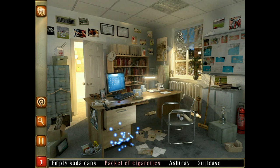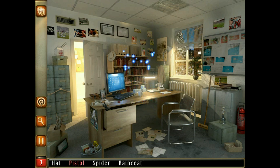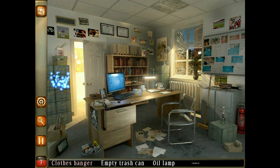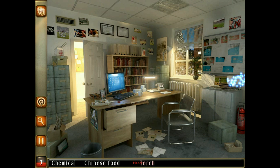Alright, so, pack of cigarettes. Don't worry, I've already played this one, so it should be pretty quick for me to blast through. That is the suitcase. I mean, I'd more call that a briefcase, but what do I know? Spider. Raincoat. Hat. Clothes hanger. So yeah, it's obviously a ripoff of the X-Files, but it's also something else very fascinating, which we'll get to in just a second. Torch, you mean flashlight. They always mean flashlight. There's a star, various papers, a chemical.